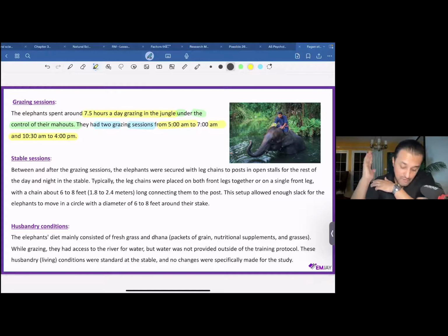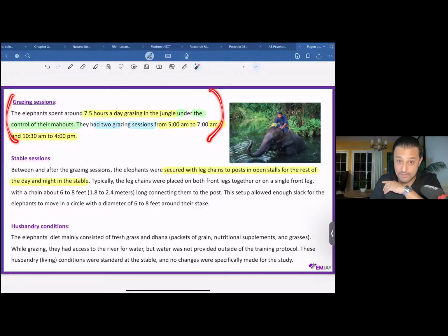So grazing sessions were for around 7.5 hours, and now the stable sessions. Between and after the grazing sessions, the elephants were secured. These elephants were secured with long chains to posts and open stalls for the rest of the day and night in the stable. So they were free during this time. However, when they were back at the stable, they were secured with leg chains to posts and open stalls for the rest of the day and night in the stable.